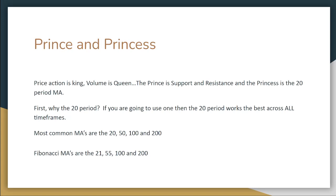So first, why the 20? Basically, it's because the 20 works most accurately across all time frames. There's a book in the library called Moving Averages 101, if you want to look into that. That gives you some of the most popular common moving averages. And it mentions in there that the 20 works pretty good across all of them. It's the most dependable. So if I was just going to use just one, which we are in these examples, I'm going to use the 20. It's always worked for me this way. Your mileage may vary, but that's why I use the 20 with just the price action.